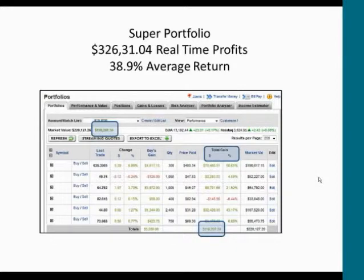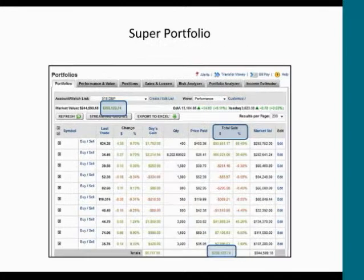So I took a snapshot, I think it was yesterday or the day before, of my super portfolio stocks, and I'm going to show you two accounts here. This is just the open trade profits as of yesterday or the day before. I have $326,000 in open trade profits and an average return of 38.9% for these super portfolio stocks. So that's current real-time results.